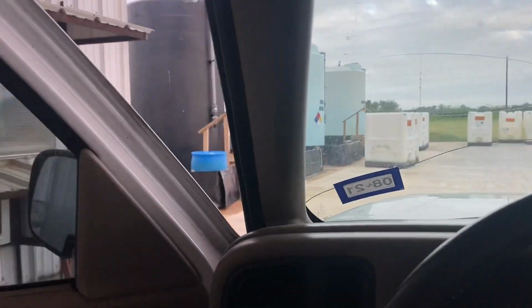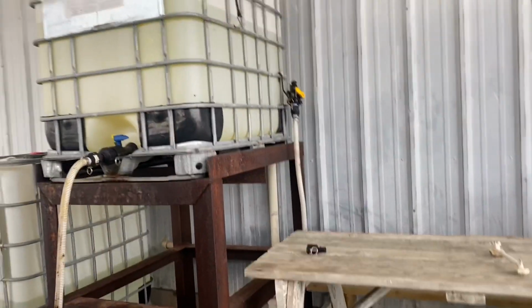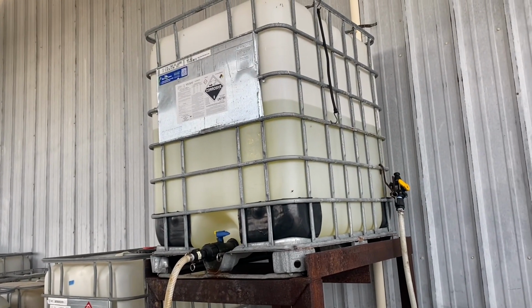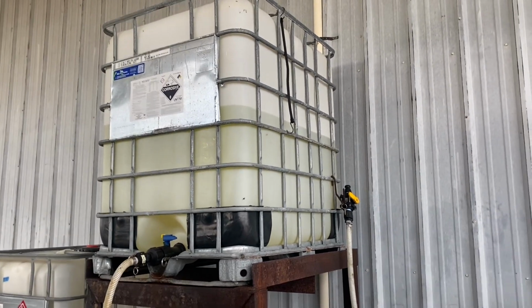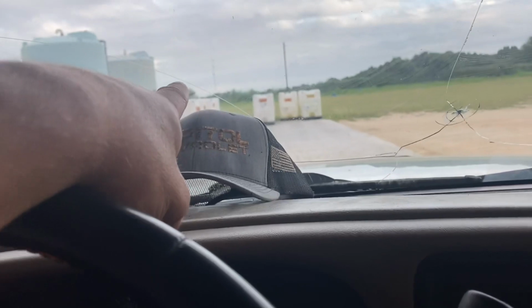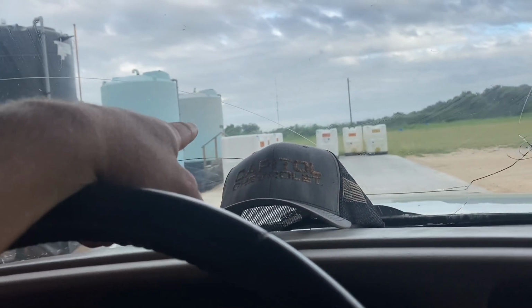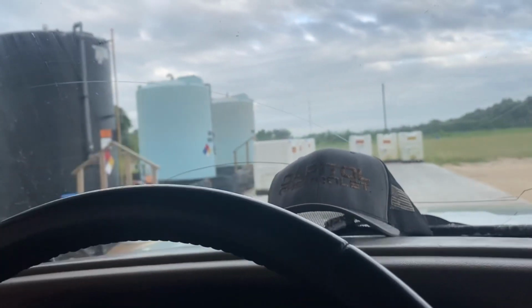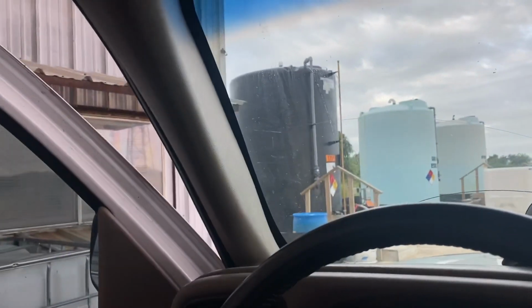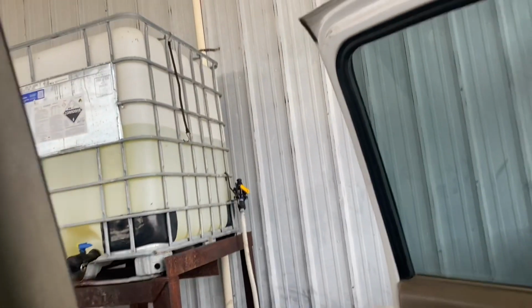So we are here. This is where I get the chemical from. Big old 1,000-gallon tote. Luling, Texas. They got hydrochloric acid, hydrofluoric acid, all kinds of different acids, so it'll kill you. Big old chemical plant. But $1.85 a gallon, we're fixing to fill up.